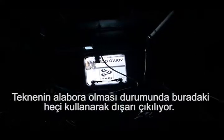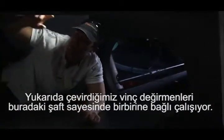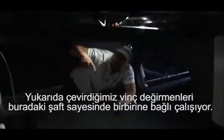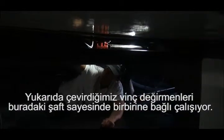Try not to go back here. It's the exhaust for the engine. You've got your hand on the right exhaust there. And then remember those pedestals that we were turning and how they link together? These shafts right here link them together. So when we turn it up there, these turn down here.